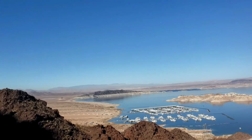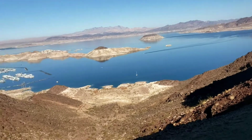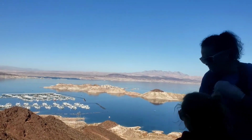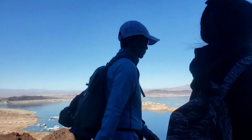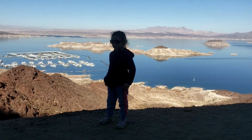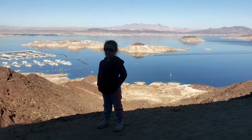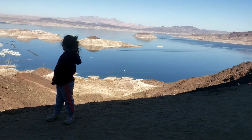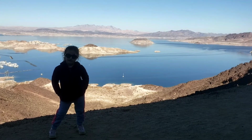Right? This is really cool. Come on, girl, stand up over here. You want to take your picture? Okay, just don't move. You'll be okay. Ready? It's kind of dark, but it's really nice. Can barely see the smile. Come on, look at here. Yeah, you wanna spread your hands like you're flying like an angel?